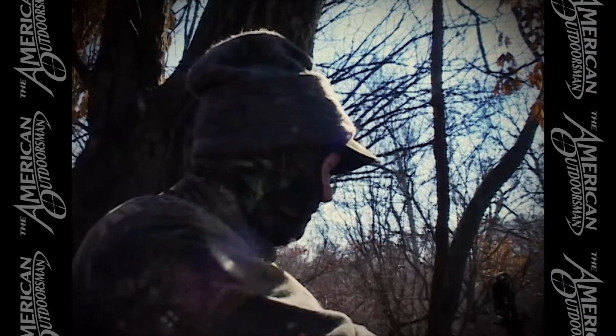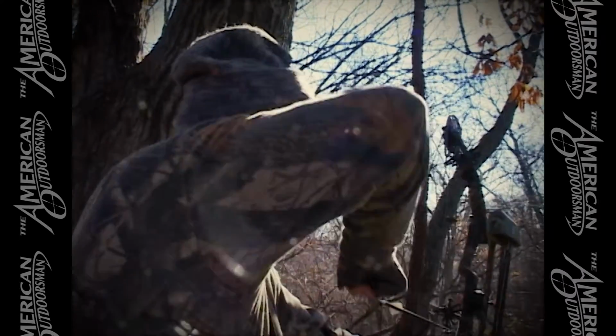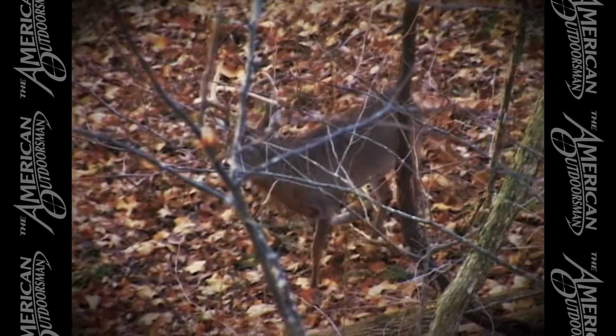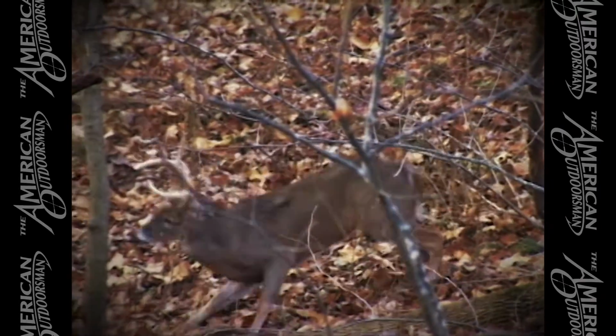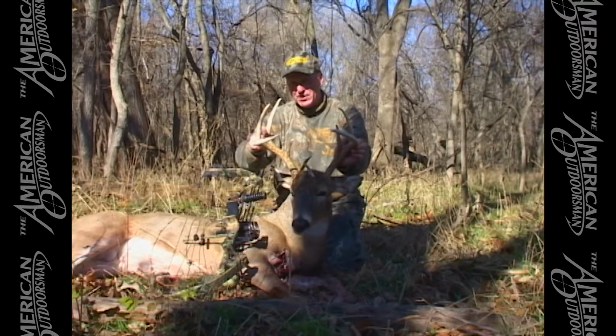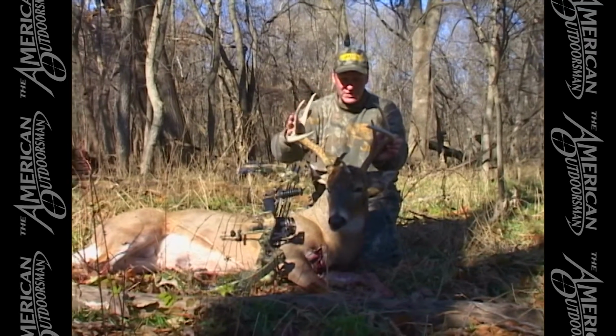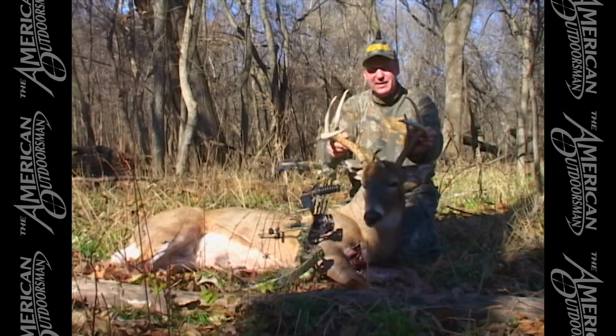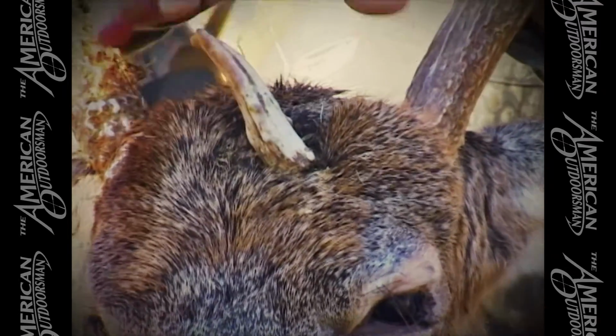Saw him coming in, and normally I'll stop a deer before I shoot him. On this one, I don't know why I thought that I needed to aim just to the front side of the shoulder and shoot him. Luckily for me, it was a killing shot, and I learned from it. I won't ever do that again. I'll always stop the animals for the shot, and let's just say I'd rather be lucky than good. Tickled to death.